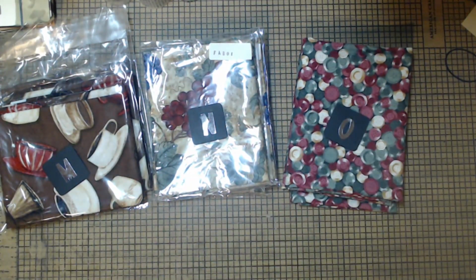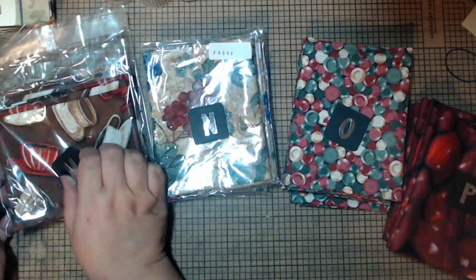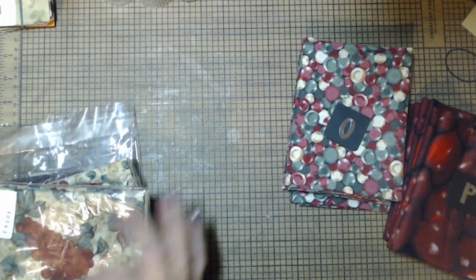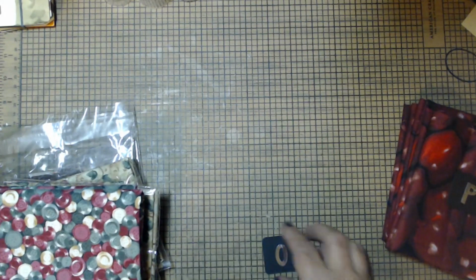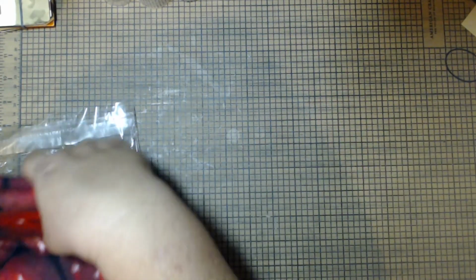And let's see, what else? P is this apple. Okay? So again, these are $2. M for the coffee. N for the grapes. O for the holiday buttons. And P is the apples. Okay? I'm going to put some rubber bands on these so they don't get away.